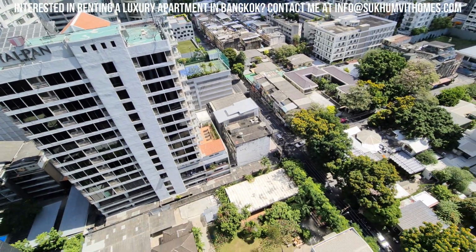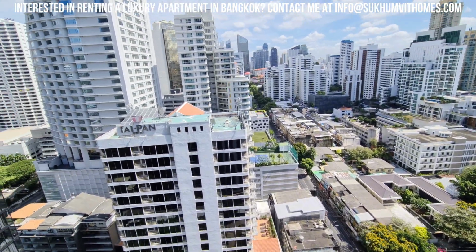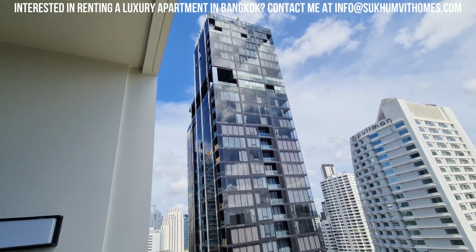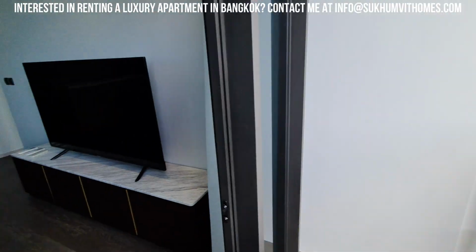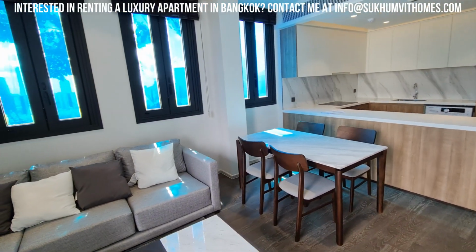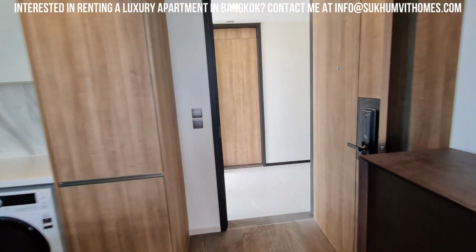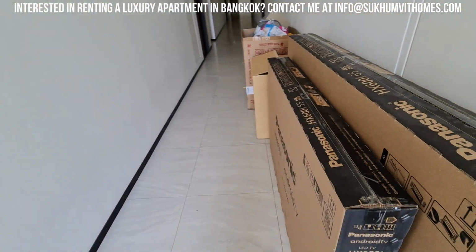So this down here is Soi 23, and this building just opened last month. And this is the first time that I'm gonna come and check an apartment. By the way, this is the Terrace building on Sukhumvit 21. So yeah, I'm here to check out this room. This is a 90 square meter 2-bedroom. I mean, if you want to have proof that everything comes straight out of the package, I just put all the boxes here outside.